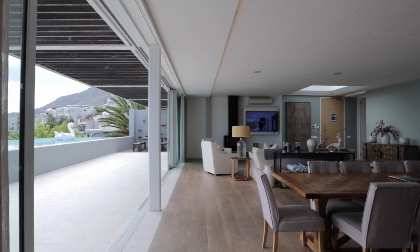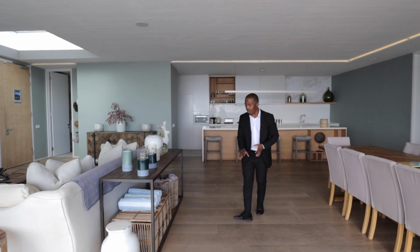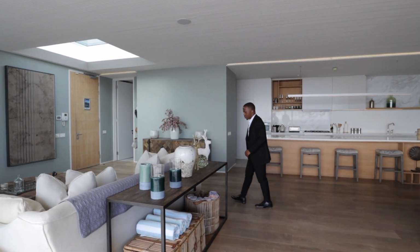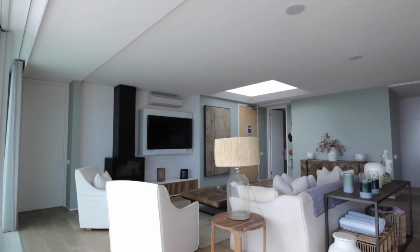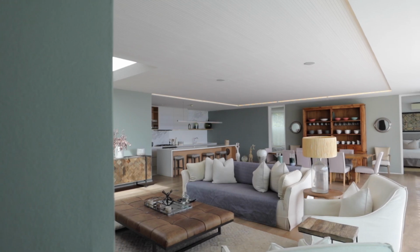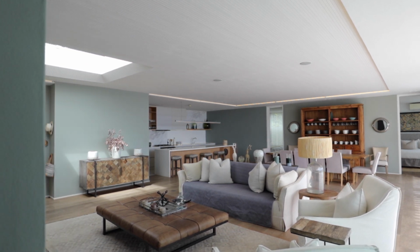Flowing back into the living area, you have this great use of space here where you have your towels and you have this beautiful console area. So while you're swimming, you have those accessories there. Bring you guys this side, very luxurious couch setup here. You have this stunning coffee table with this leather finish. It's very impressive, this leather finish, but the quality of it.